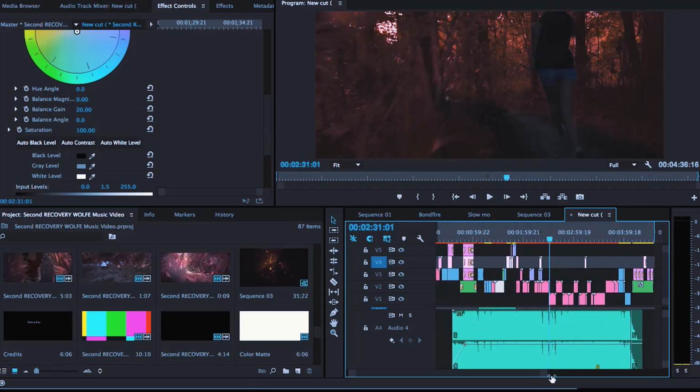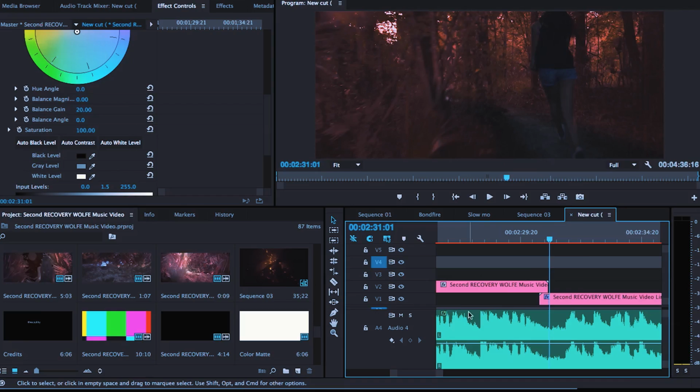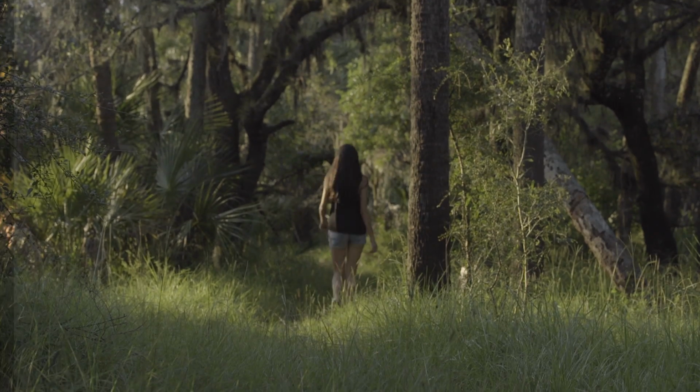So try to find the right balance of cutting on a kick, on a snare, on a particular sound effect or instrument in the song, but don't overuse that technique because then it can just be distracting. And lastly, when you have your whole cut done, you want to apply some color. Again, just think about story and the tone it evokes for that particular scene.